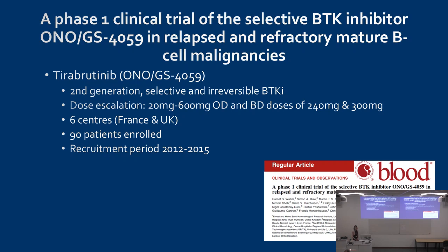With a phase 1 trial, we start with a very low dose, 20 milligrams, because this is the first time that this drug is going into a person, and it's important that we try not to cause harm. So we start low and then go high. We also had a BD dosing schedule, meaning twice a day, to make sure that giving it once a day was enough and we didn't need to give it twice. We found out subsequently that once a day was adequate.